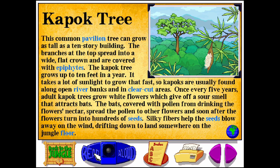It takes a lot of sunlight to grow that fast, so kapoks are usually found along open riverbanks and in clear-cut areas. Once every 5 years, adult kapok trees grow white flowers, which give off a sour smell that attracts bats.